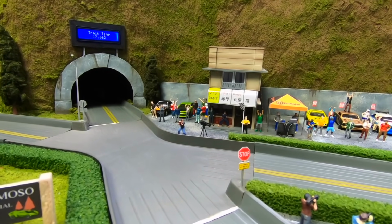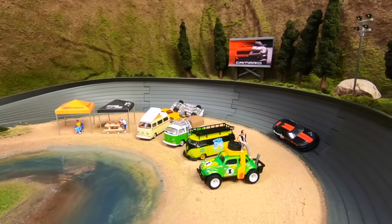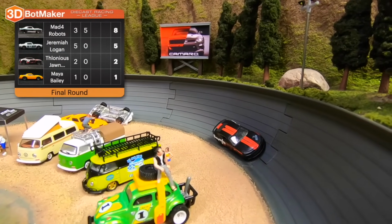You know, with a name like that, we can't help but to be fans. Why's that? Mad for Robots, 3D Bot Maker. Oh. They're a member of the bot community.